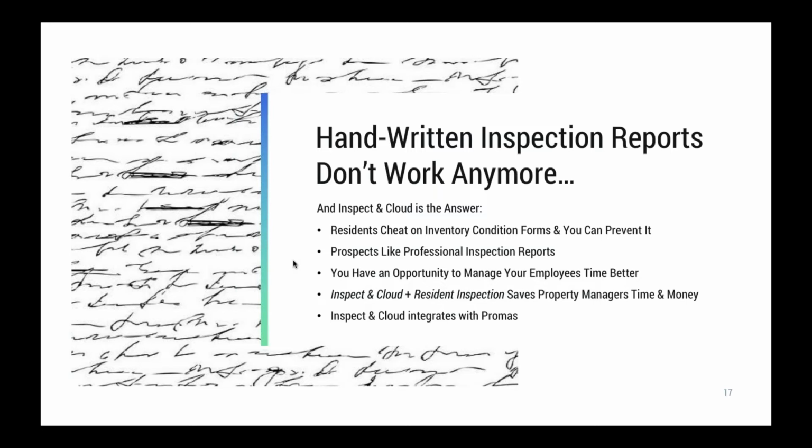Prospects like professional inspection reports. So in addition to you having really clean data about the properties, you can use this as a prospecting tool. In your new prospect packets, you can put these reports in there, and it's going to be a way for you to close more business. There's an opportunity for you to be managing your employees' time better. I'll show you how Inspection Cloud lets you do that.